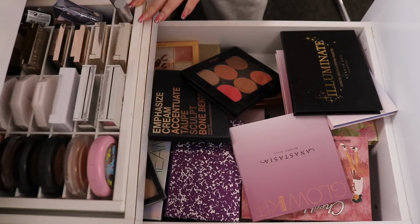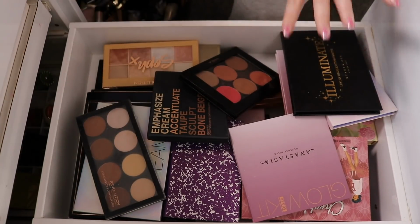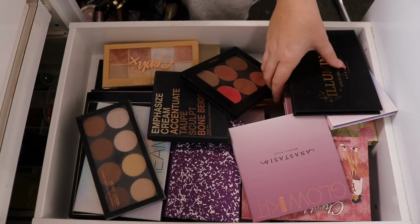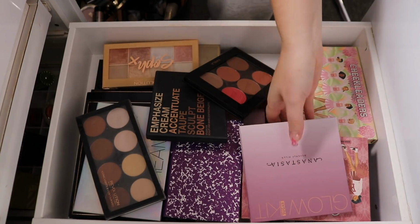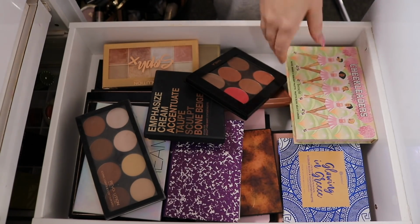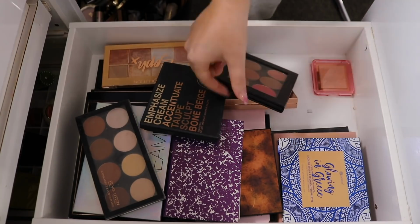It fits perfectly. Okay, now we have this drawer, which I'm probably going to empty out. So literally, I'm going to take it all out and then show you what we're about to do. This is exciting. I've literally been looking forward to this for like, I don't know, 3 weeks, 2 weeks.